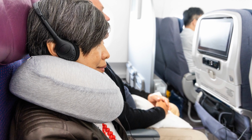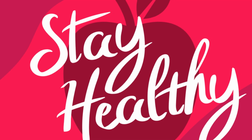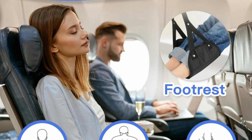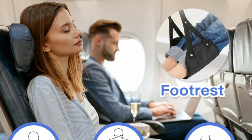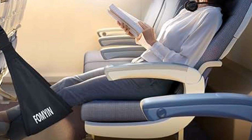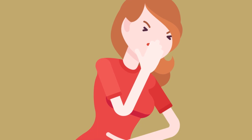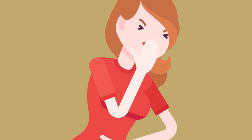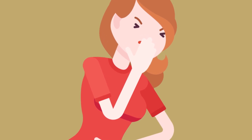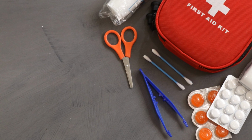Health and comfort is a must on any type of traveling. Staying healthy and comfortable is a priority. Consider a foot hammock, another suggested item to help with circulation as the compression socks do. Keeping your feet elevated during a flight can help keep your circulation flowing and prevent swelling. And if you're feeling a little under the weather, a small first aid kit is always a good idea.